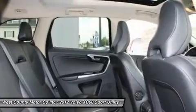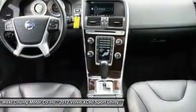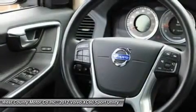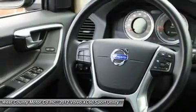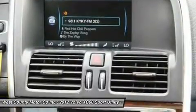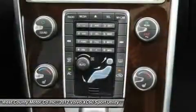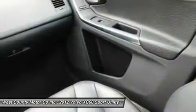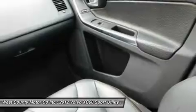This small luxury crossover even has a plethora of safety features. Check out the roll stability control, anti-lock brakes with brake assist, and whiplash-reducing front seats. This XC60 even has Volvo City Safety. Our Volvo XC60 has all the bases covered to get you around in style, comfort, and safely.